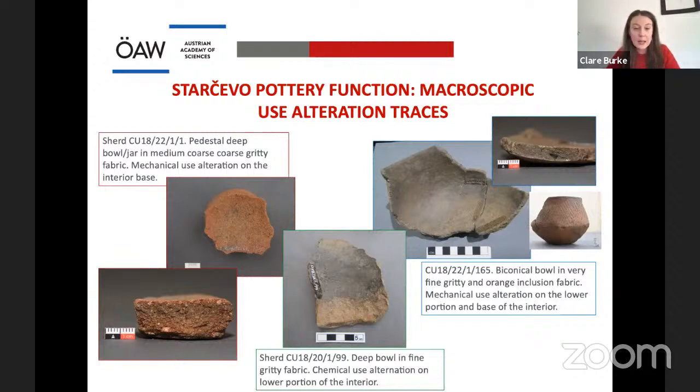The second use type relates to bowls, pedestal bowls and biconical types in particular. And these display abrasion very much on the base and sometimes 2 to 3 centimetres along the wall of the base as well. And this seems to relate to a mechanical action. And as Olga explained, this could be for stirring or scooping out contents, cleaning, that kind of thing.